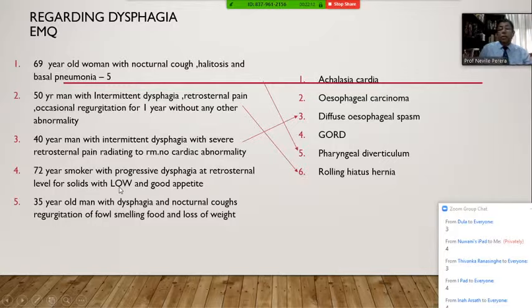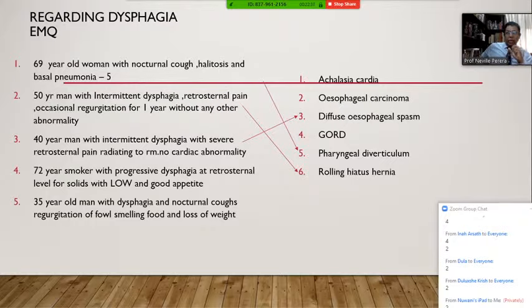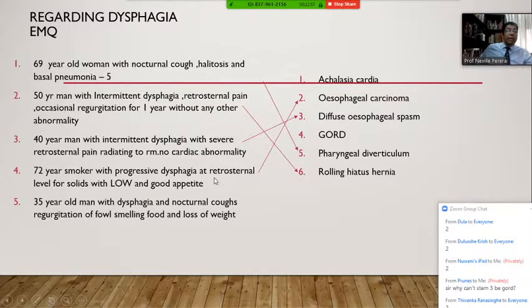72-year-old smoker with progressive dysphagia at retrosternal level for solids, with loss of weight and retaining a good appetite. So the old man, smoker is the clue here, with progressive dysphagia and retrosternal level. The level may not be 100% reliable when you think of the exact site of the obstruction, but patients often come and say that food is getting stuck behind the sternum or at the pharyngeal level. So what do you think the answer is? Yeah, most of you have got it right.